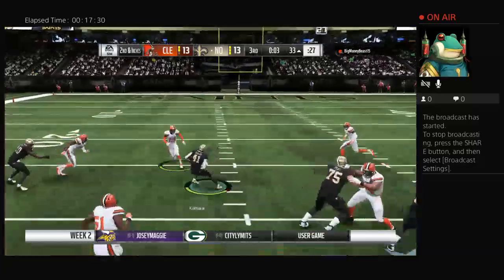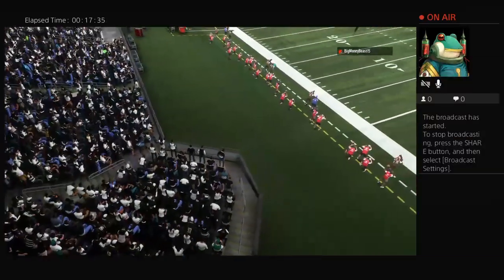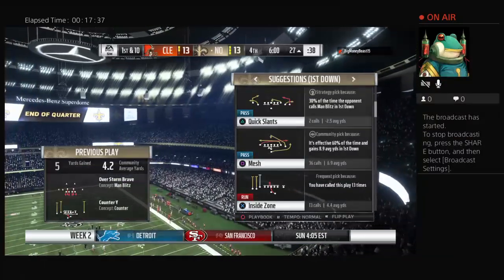They run it again with Kamara. And he'll be brought down at the 27-yard line. And 5 yards on the play there. It's a drive to continue.